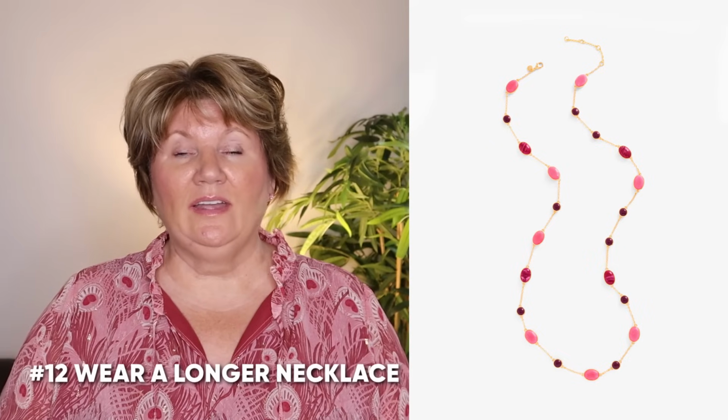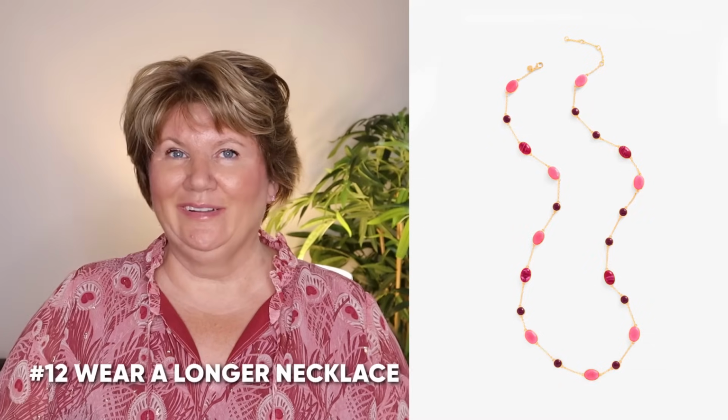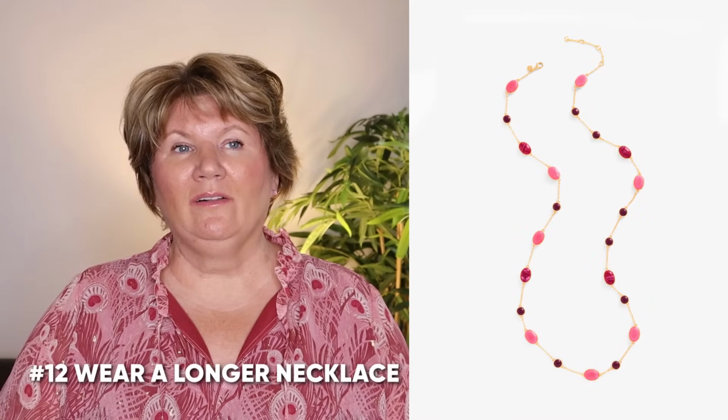You can also use a long necklace in the same way as the scarf, like I alluded to earlier. If you want to wear a crew neck or a higher neckline, then just put on a nice longer pendant necklace. And that creates some length in the middle of the body. And it also can create the illusion of a V-neck.